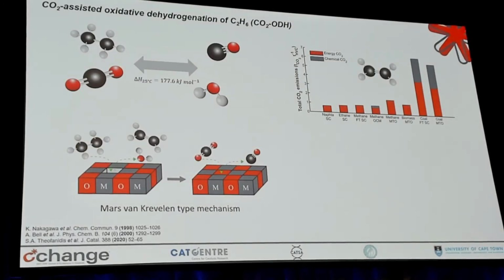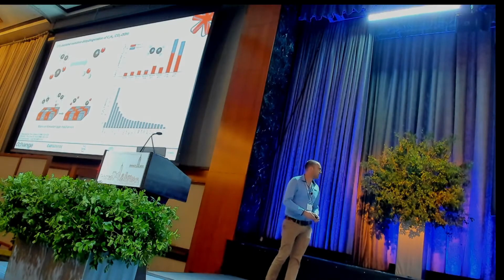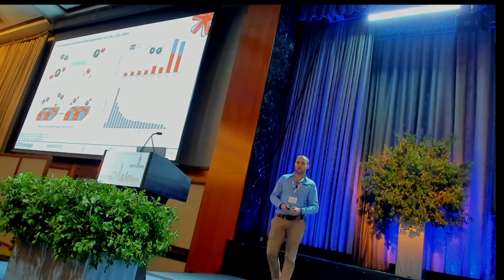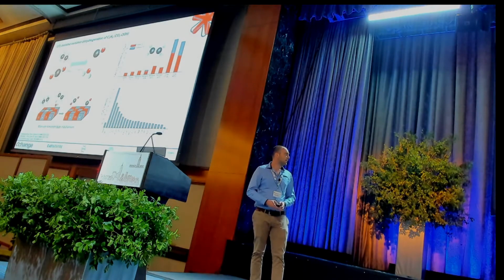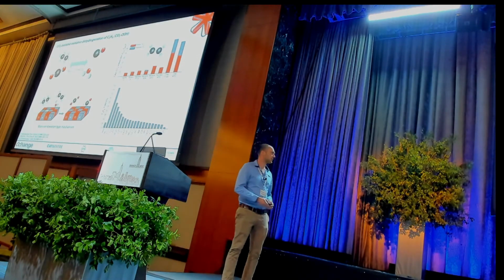As our previous speaker already indicated, metal oxide catalysts are one of the more common catalysts for this process, and they go through a Mars-van Krevelen type of mechanism, where the ethane reacts with the surface of the metal oxide, reducing the surface, creating an oxygen vacancy, and then producing water and ethylene. This is followed by the reoxidation by means of CO2 activation, producing CO. In the study by Cargo et al., they evaluated a wide range of metal oxides for this reaction, and they found a large variety in performance within the various metal oxide materials.